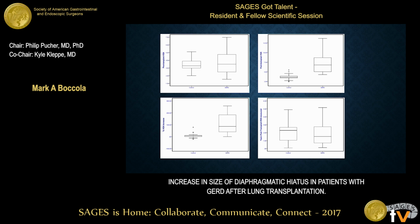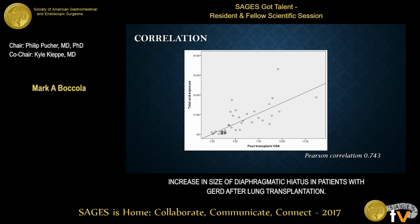So these are the box and whisker plots. In the top right, you've got our pre-op hiatal surface area, and then next to that is the post-op hiatal surface area, and then the percentage increase. I'll draw your attention to the bottom left one, and that's the timing of the CT scan after their transplant operation. So you can see that most patients had their CT scan 2 years after their operation. So that's when we were measuring the hiatal surface area. And I just want to point out, if that's the doubling in 2 years, then who knows after that how large it can go.